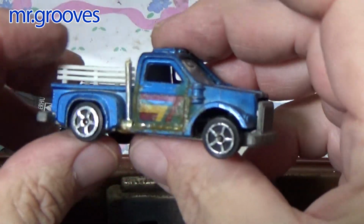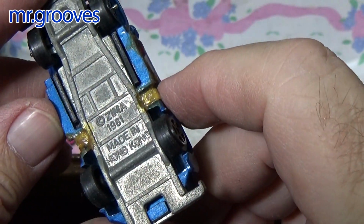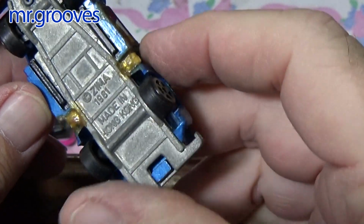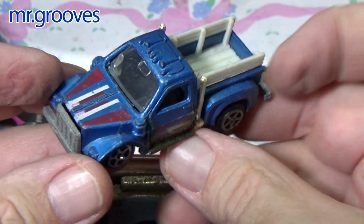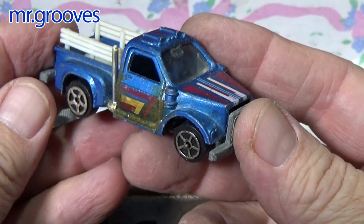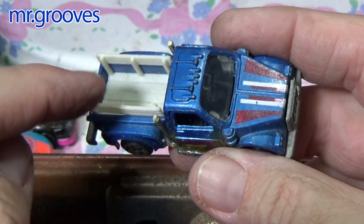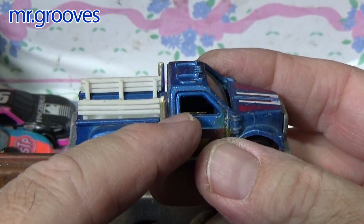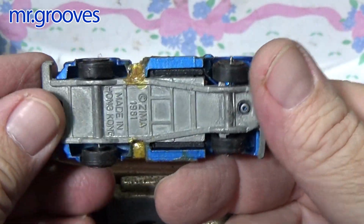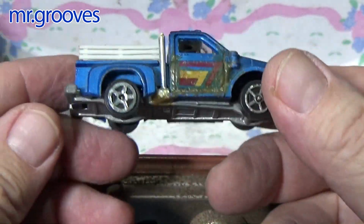Let's see, what else do we have here? This is a Zima, 1981. So it might be like a knockoff brand. But that being said, not a bad looking toy model. You have a separate part for the stake bed truck in the back. See, this is white. This is one part. It looks like a black interior, so it has a different part. Metal base, metal body. Yeah, you can't do that nowadays.